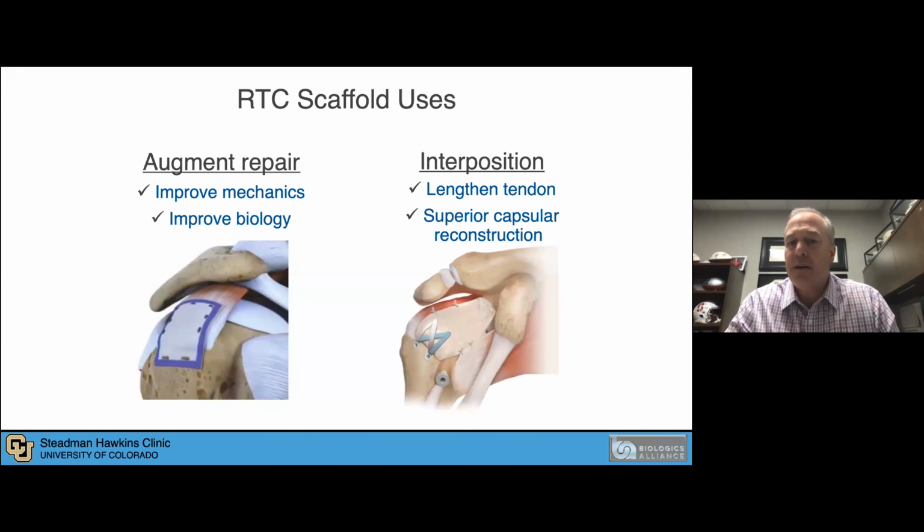Speaking of that, rotator cuff scaffold has reappeared on the radar. And these can be really used in two different types of conditions. First, augmentation of rotator cuff repair, in a sense, an overlying patch to improve the biomechanics. And I guess you can make some arguments that there can be some improvements in biology. Or interposition grafts, where there is a tension to repair, so therefore you can lengthen the tendon with a graft, and that is more of an interpositional graft.